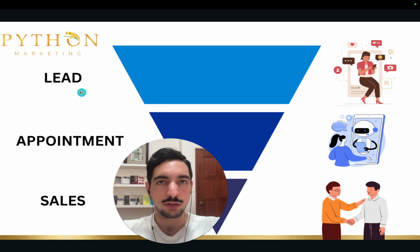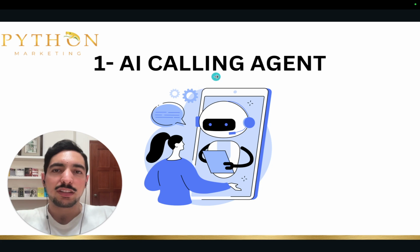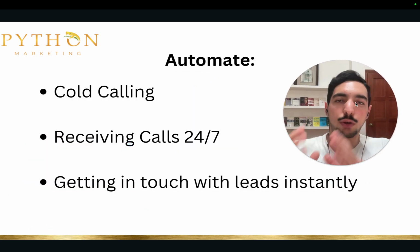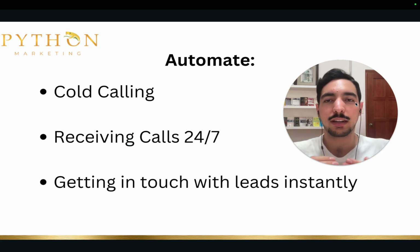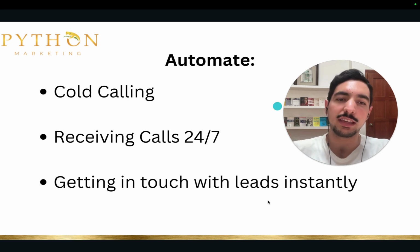These AI tools will not only help you generate leads, but also set appointments so you can just show up to the actual appointments and close the sales up. And number 1, it's going to be an AI calling agent, because not only can it cold call to generate leads, but it can also receive calls 24/7 and get in touch with leads instantly.